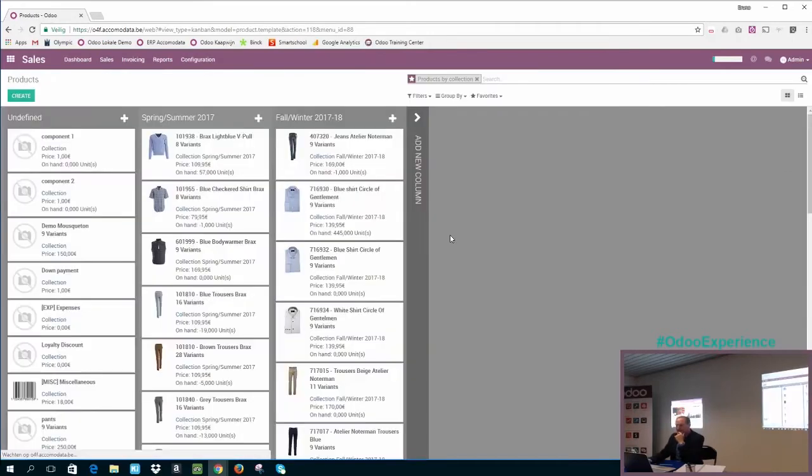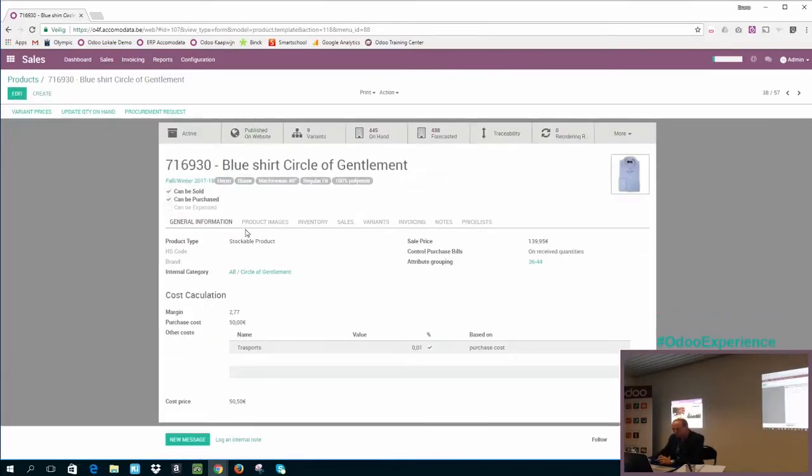When we go to the product catalog, you will see we have a grouping by collection. When I go to my item 716, 930, for instance, I'm going to take this one. I take my item 716, 930. You will see that we have indicated a collection. We have added tags on items, so you can sort them by type of product. It's a blue, it's a gentleman, machine wash, 40 degrees, etc., etc.